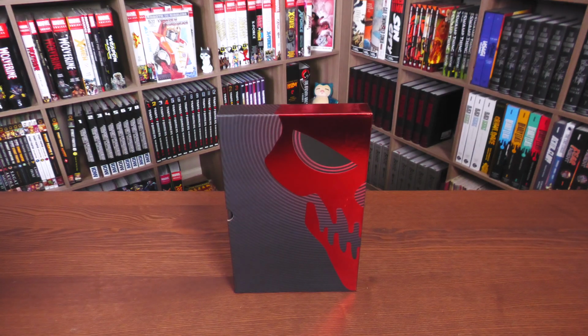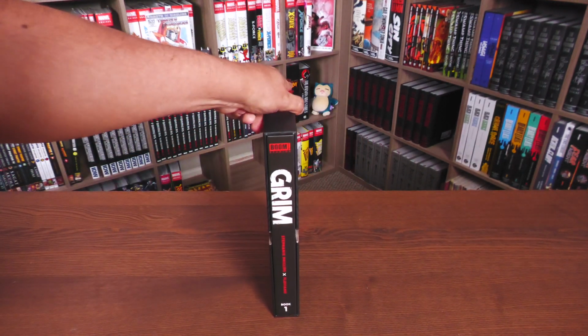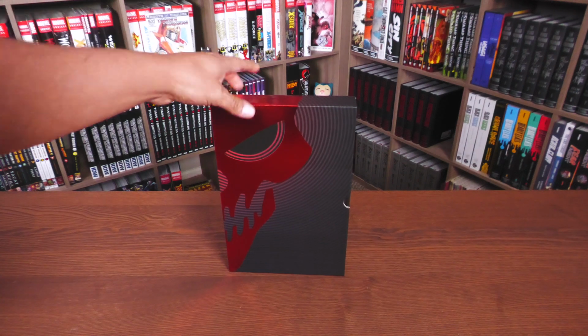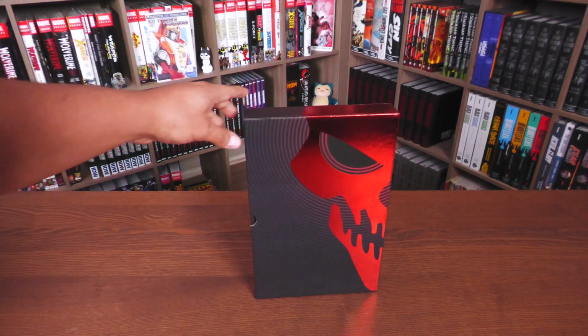And welcome back, everybody. So what we're looking at here is the Grimm Book 1 Deluxe Edition with the slipcase. This is also sold just as the hardcover, but I ended up getting the slipcase because I'm a big fan of these Boom slipcases. I'm a sucker for them.